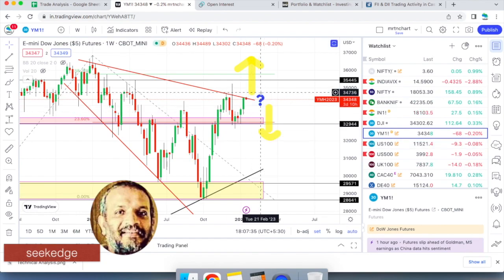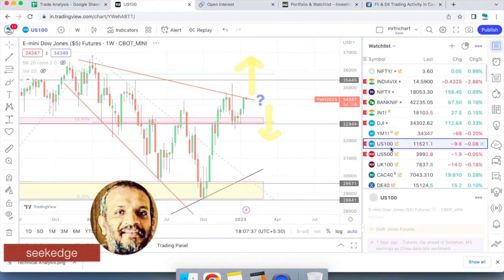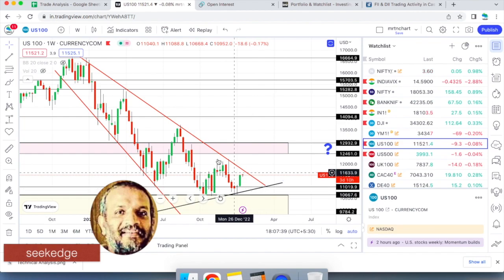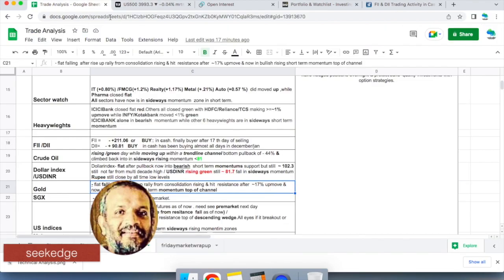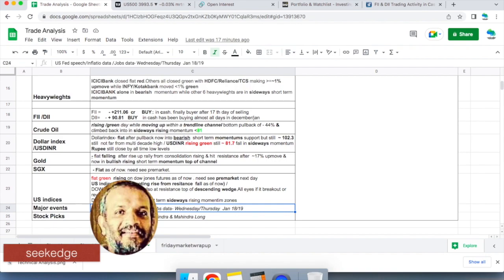But if this breakout is happening, there is some important data also coming. You have to be cautious on that. Everywhere is the same, so there's no confirmation yet. It's at a resistance point basically on the Nasdaq, and this is S&P, also a similar rising wedge. Top of the rising wedge is where we are. So we've got to keep a close watch and see what happens.